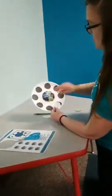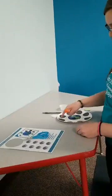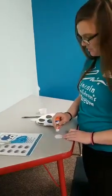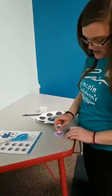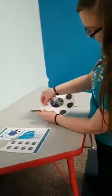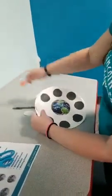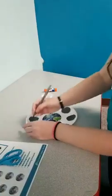So here we go. Here's Earth, and we're going to start with the moon. Oh, we're going to put the full moon, sorry. Put the full moon over here at 9 o'clock. So I'm just going to completely cover up that black circle there and write full moon.